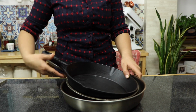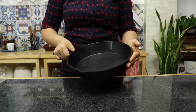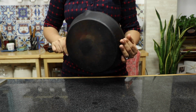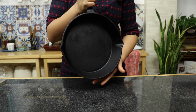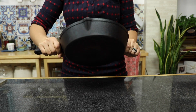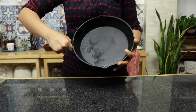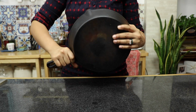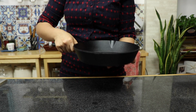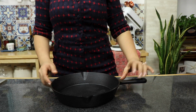Now let's move on to pans, pots, and skillets. And of course, a cast iron skillet. It's true that they take a while to heat up, but they retain heat longer, which is great to cook and brown food evenly and can also be used in the oven. You can make all sorts of recipes with cast iron skillets, from searing meat and seafood, to braising, to baking cornbread, frittata, cinnamon rolls, or even pizza. The good thing about the cast iron is that the more you use it, the more non-stick it becomes.